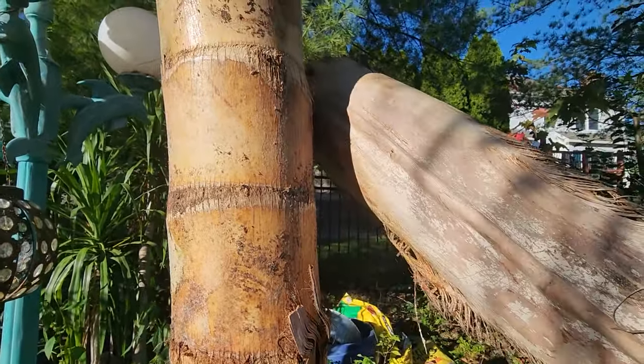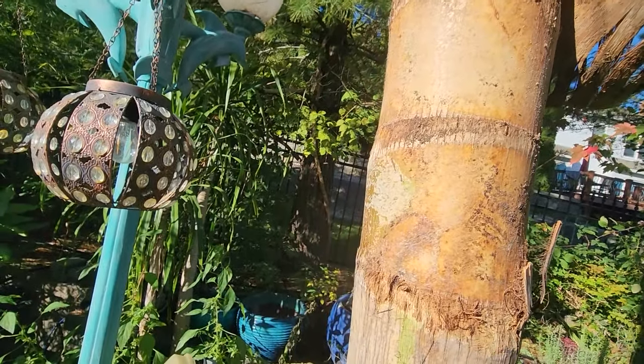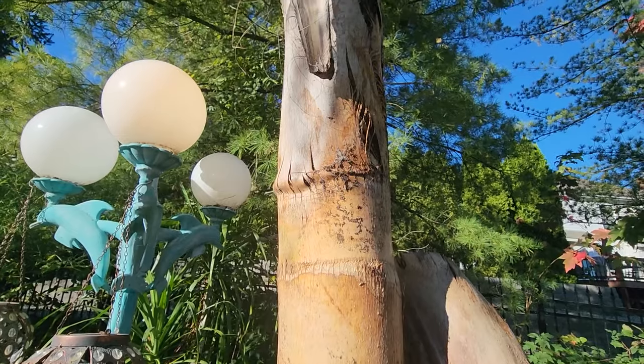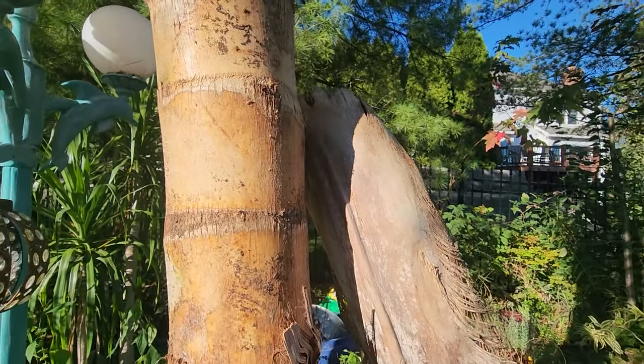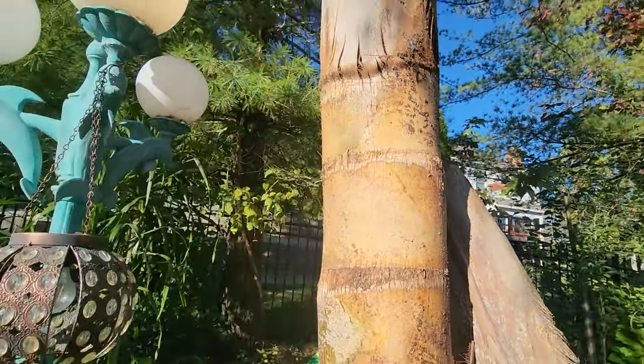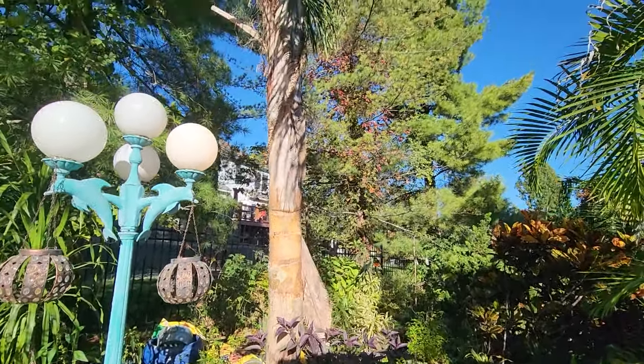This one right here, still got some resistance to it. So it can hang on there and it'll fall off on its own over time. I would have liked to have kept going, but knowing that this one was giving me trouble, that means the rest of them probably would have too. It's fun. It's always nice when you start to get some more open and clear trunk on the palm trees.